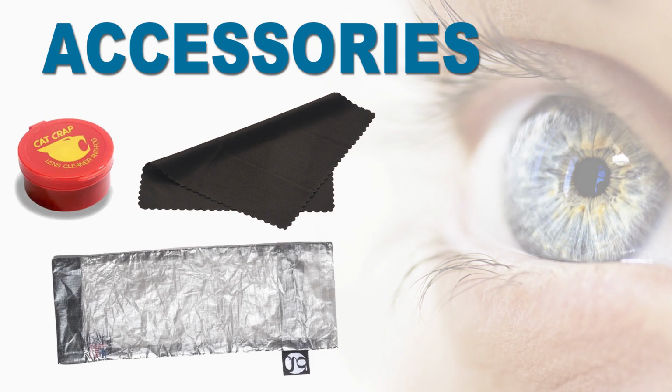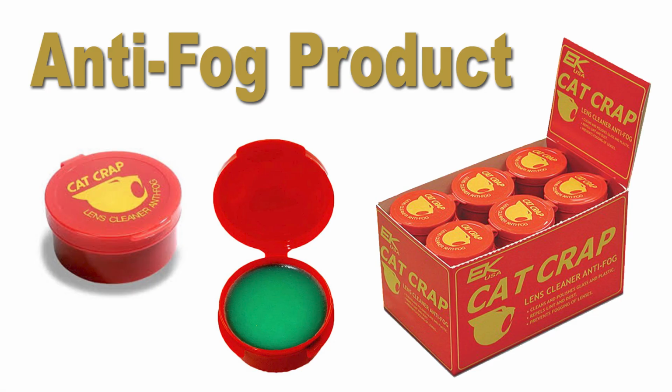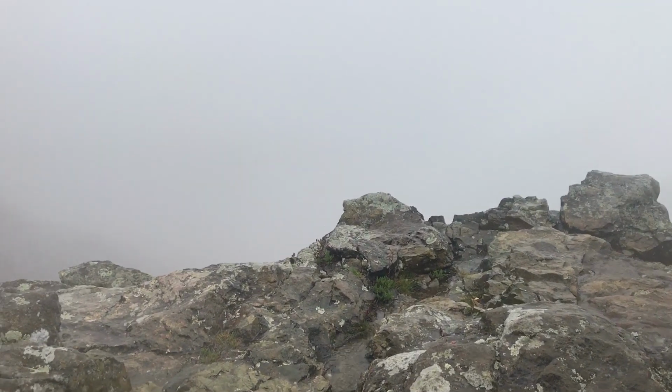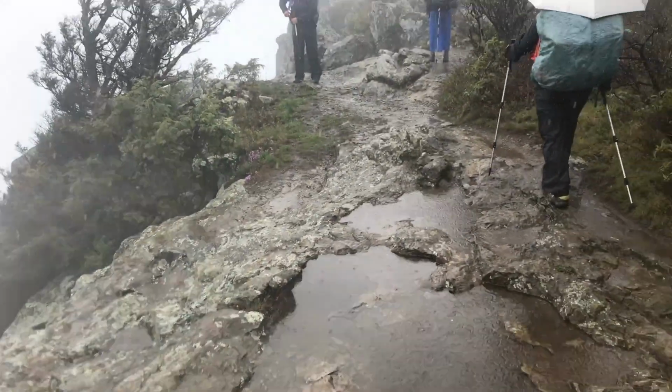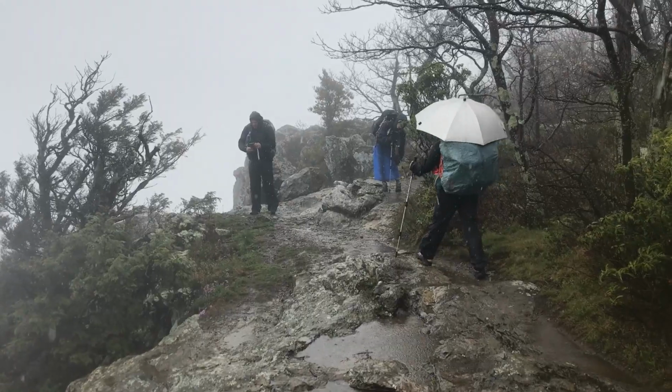There are three accessories that I'd recommend for any kind of glasses that you choose to bring with you in the backcountry. The first is an anti-fog spray or gel, like this small tub of cat crap pictured here. There are days where the rain and humidity are enough to drive a person to insanity, and the last thing you want to worry about is your glasses fogging over or not shedding the raindrops like they should.